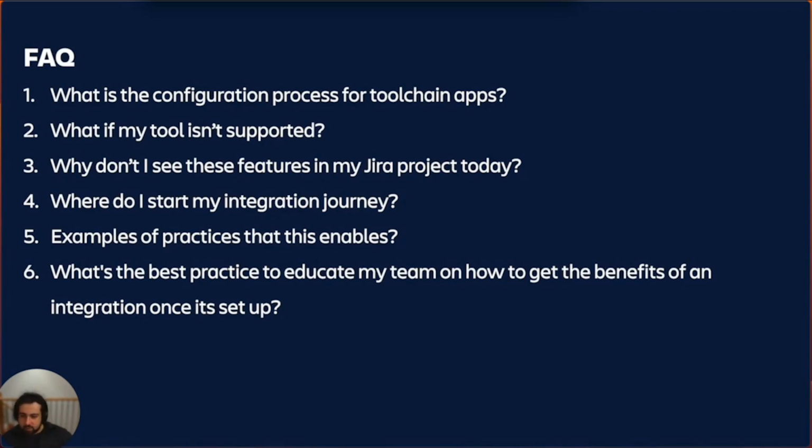Number 4, where do I start my integration journey? So this is another really good question because it's something that a lot of teams struggle with. I know it can be overwhelming seeing so many different categories of tools, so many different features, and it can be a lot of work to sort of get set up and get going. So what I recommend is actually starting with the integration that can serve you best.